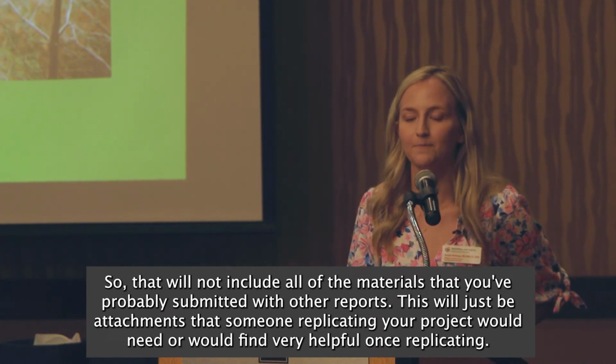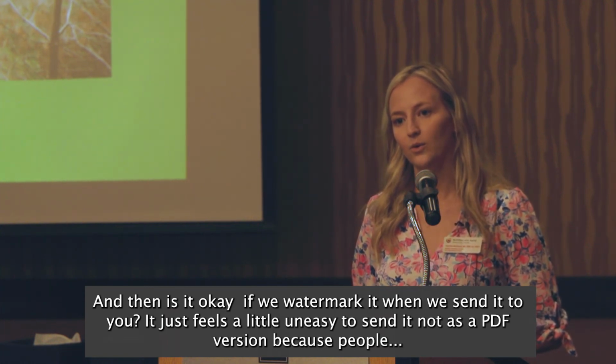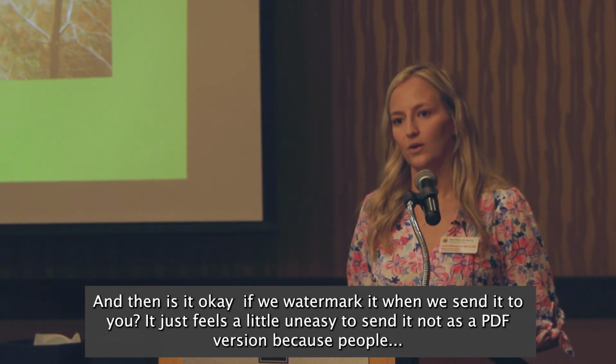Okay, got it. And then, is it okay if we watermark it when we send it to you? It just feels a little uneasy to send it not in the PDF version, because people could take it.